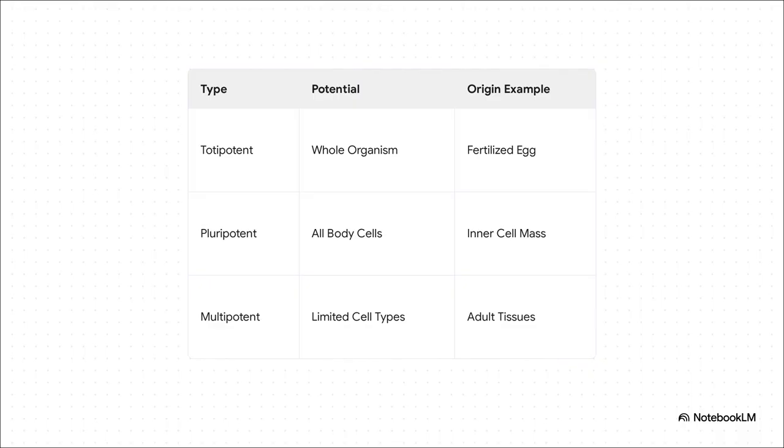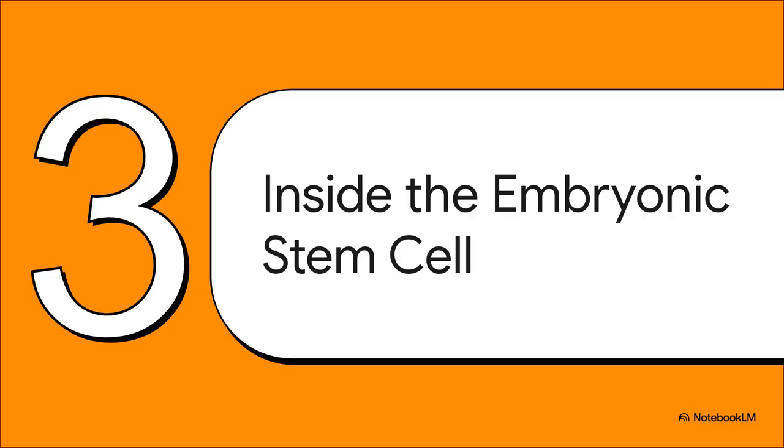So this table really lays out that whole hierarchy of power for us. You've got totipotent at the top, the cell that can build everything, all the way down to the more specialized multipotent cells. Our focus for today is right there in that sweet spot in the middle, the incredible, mind-boggling versatility of the pluripotent cell.